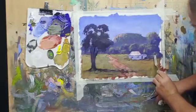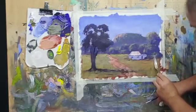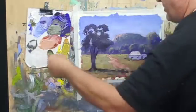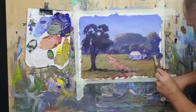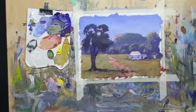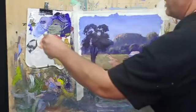However, it needs a little bit of white in there, but not a pure white. Just where it's catching the sunlight more. So it needs also that little bit of shadow.